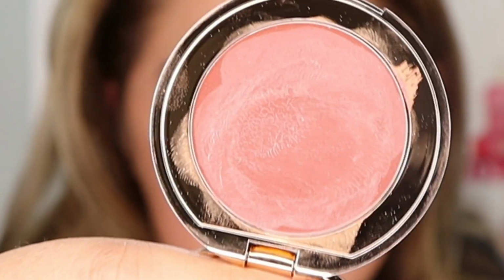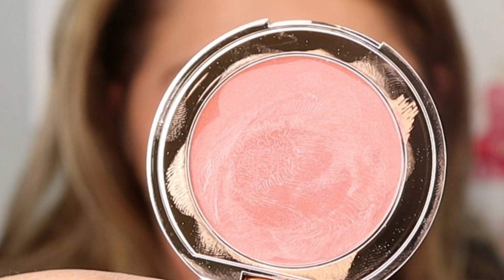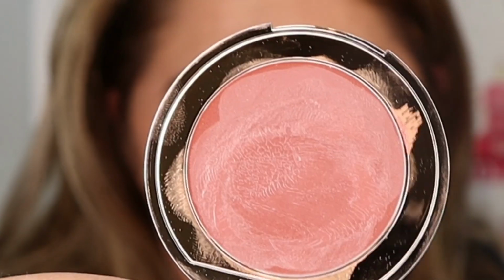Give it a second. You see that darker little area towards the bottom? That just happens in cream blushes, and for some reason it just kind of grosses me out. I am not a huge fan of this. I don't like to stick my fingers in here and then I have this kind of cream on it.